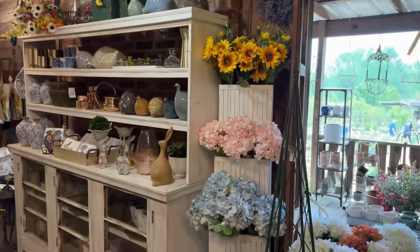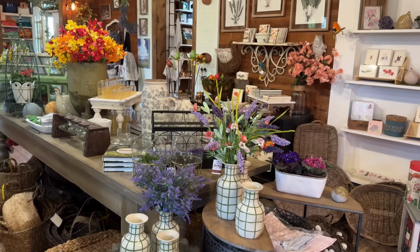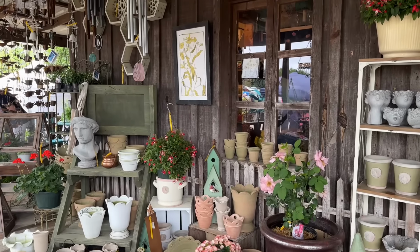So you can shop their gift shop anytime, not just for Antiques in the Garden, but like I said, I just wanted to share it with y'all because they always have it decorated so beautiful and the cutest little things to decorate your homes and porches with.